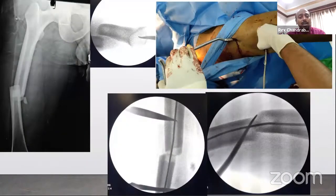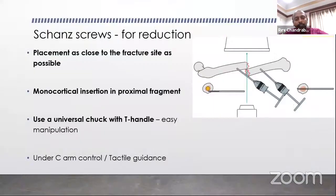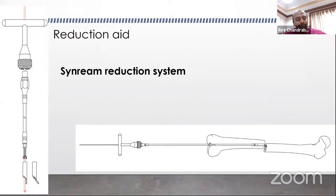And in the femur, what I normally do, I always use the curved awl to reduce the fractures. Some people use the Schanz pin, but this I find is a very easy way to point and reduce; you can push-pull the way you want and easily manipulate the fracture fragments. And the other way described is using a Schanz screw: unicortical Schanz screws are used to go in, and then you use the universal chuck with the T-handle to manipulate and get the fragments right in position.